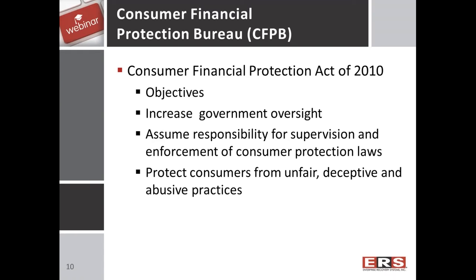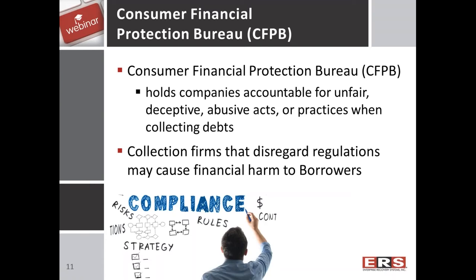The objective of developing that agency was to increase government oversight for financial services. The agency assumes responsibility for supervision and enforcement of consumer protection laws, and something that's not mentioned here but is very important, they also have examination authority. As they supervise, they have the ability to change, create, and make the rules, and they can examine to those rules that they make. And they also have the ability to fine or take punitive action against any entity that they have examined.